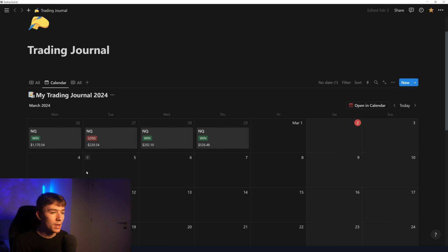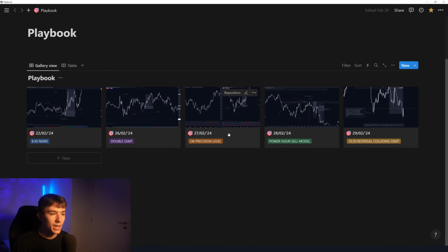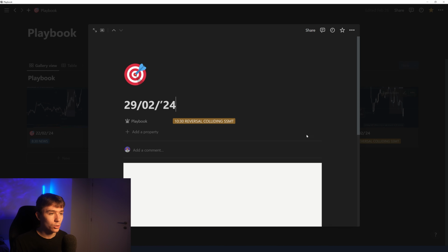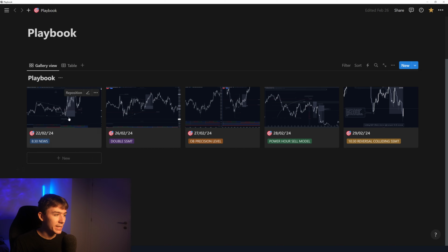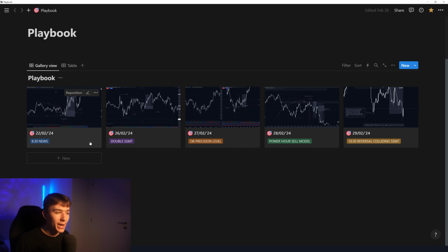In this case, I mean. And that's what I'm starting to do right now. I've made a kind of playbook where I trade based on a framework, but I have different kinds of models, right? So let's say I just started right now. This is, for example, the 1030 reversal colliding SMT model. This is, for example, the 830 news model, right? And whenever I have a trade based off of this model, I just add it and I see this over and over again, and I build conviction with it.